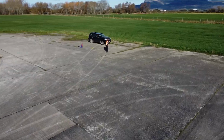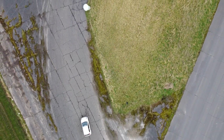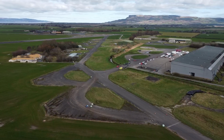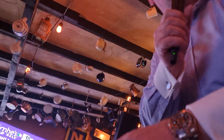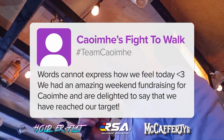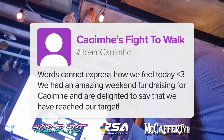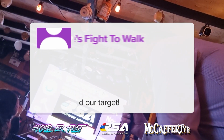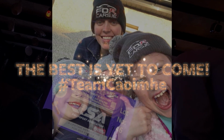What a fantastic day's rallying it was, and it didn't end there, as we then headed to Donegal Town to McCafferty's Bar for Quiva's Fight to Walk charity auction night, where the RSA's Entries for Life brought in a final figure of €10,250. In fact, the total amount of money raised on the night pushed the campaign over the finish line, meaning that Quiva and family will head to the States in April for life-changing surgery.